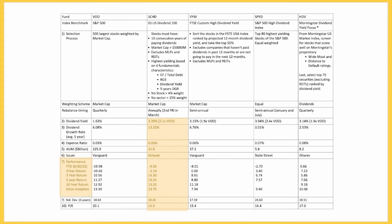Number 7, performance. It has gained 13.32% per year over the last 10 years, 13.24% over the last 5 years, which outperforms VOO by 0.4% per year over the last 10 years and by almost 2% over the last 5 years. This is very good. I mean, it's hard to find ETFs that outperform the S&P. 80% of funds don't outperform the S&P. This is one of that 20% camp that actually does.